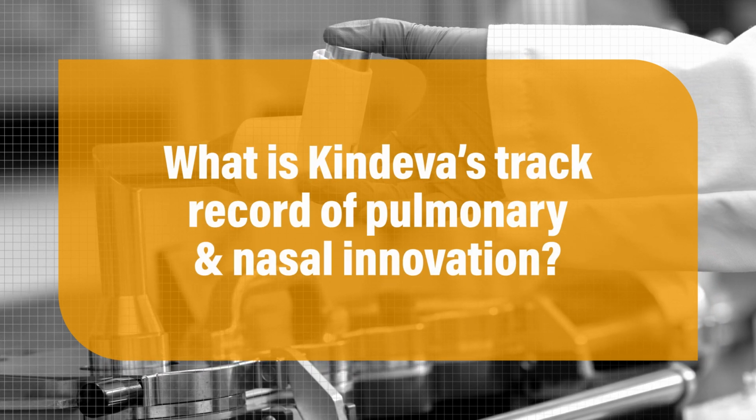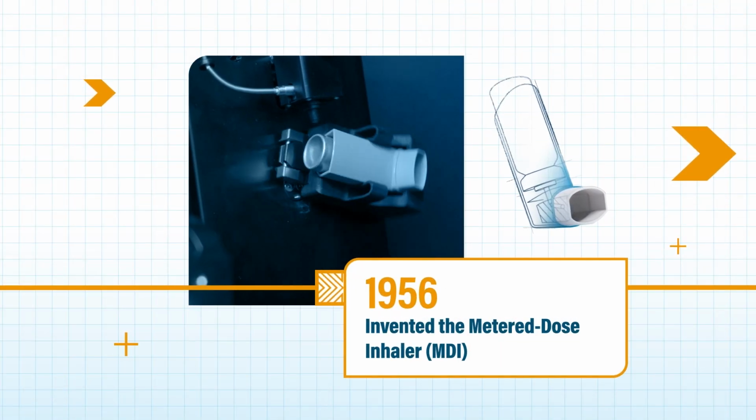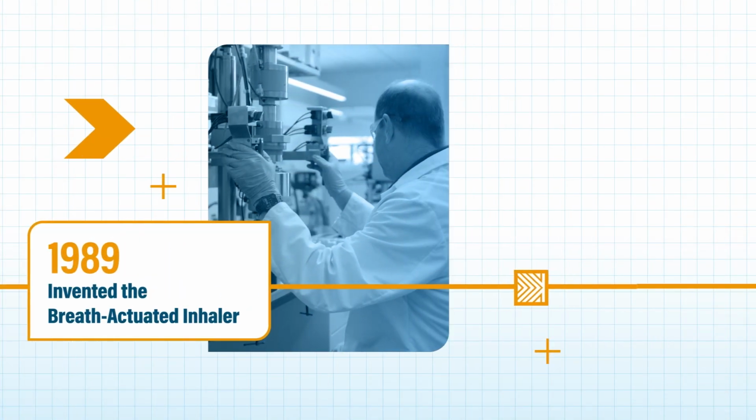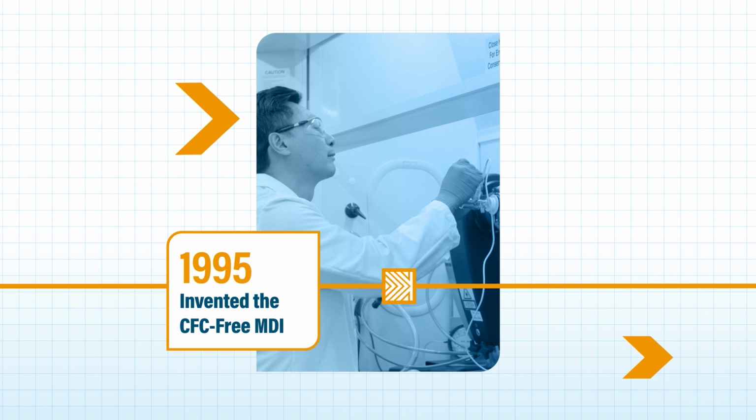So as the inventor of the pMDI in 1956, as Riker Laboratories, we brought the world's first pMDI to the market. In the mid-90s, Kindeva, as 3M Drug Delivery Systems, were central to reformulating CFC-free inhalers and were the first company to launch a CFC-free version in 1996.